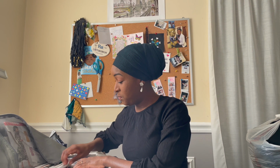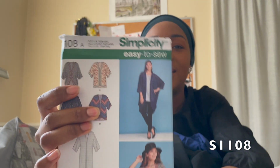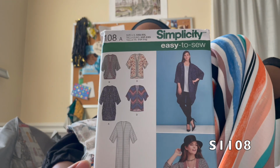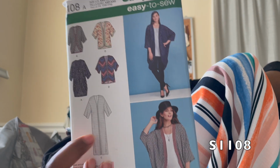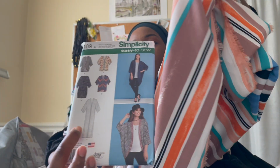Un momento, por favor. This is the pattern that I want to make. I want to make view D, or view C, sorry, this one, the long one. That's what I want to make out of this.